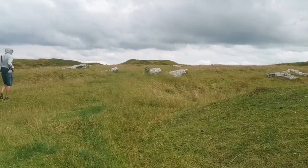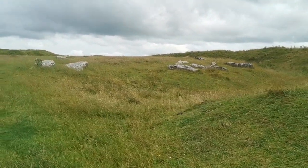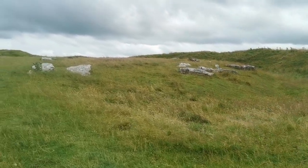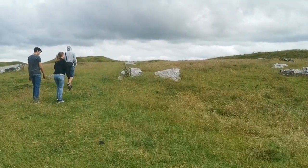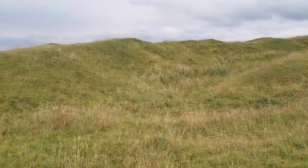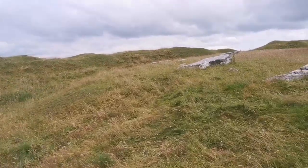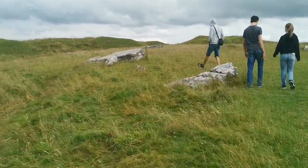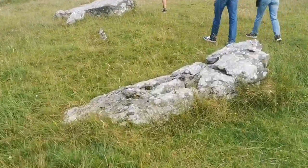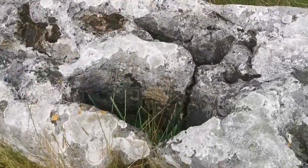The stones have actually all been pushed over, I think in the medieval times, because it didn't adhere to the religion, Christianity, then. Unfortunately, they're all lying down. And here's the henge, the bank and ditch, circular formation. And they're all of a limestone type rock, so they have corroded quite a lot.